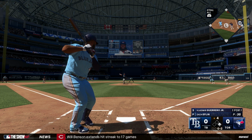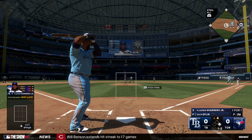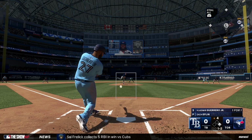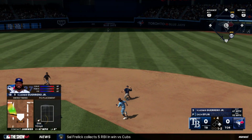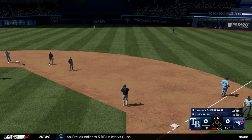And the pitch. 0-1. Bichette gets his lead at first with nobody out. Ground ball could be two. Loud toss to second, back to first, and that is a double play.